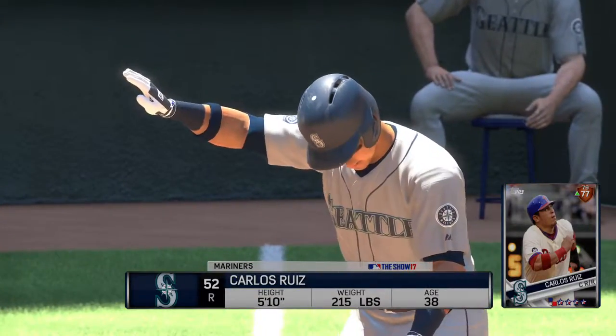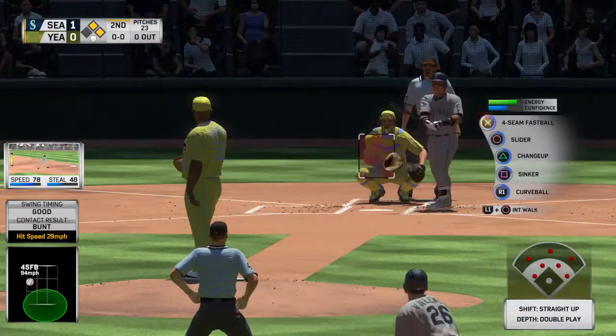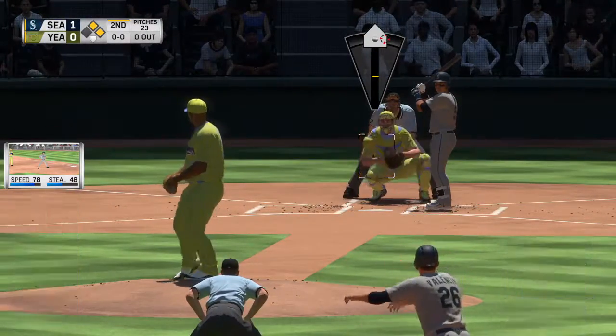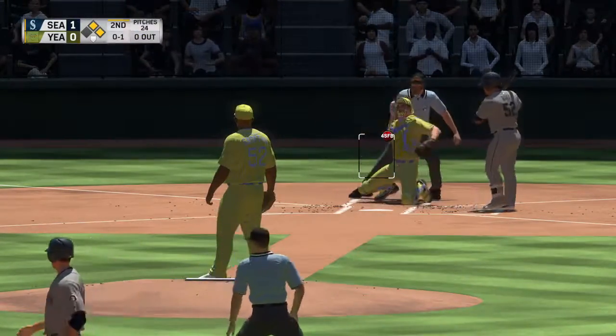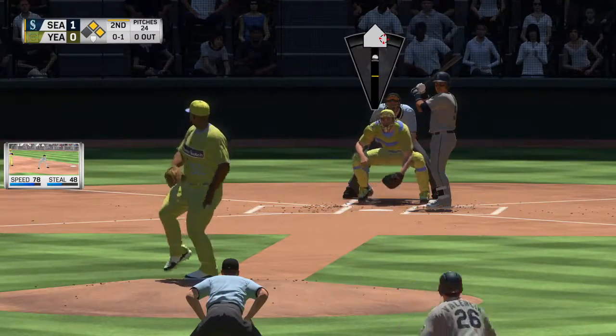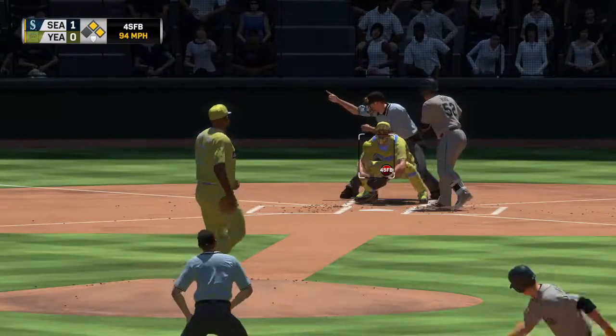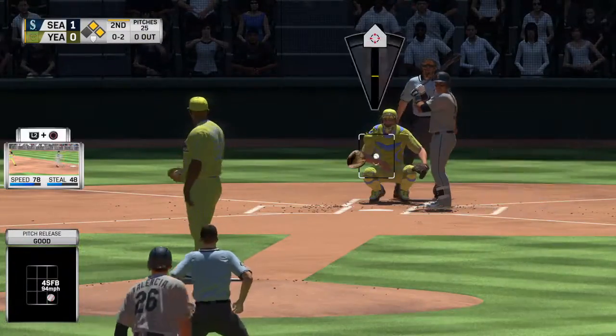Here's the catcher, Carlos Ruiz. From the stretch. A high fastball is in there. Well, he's got himself a little bit of a jam right here, Matt. He's got 2 on, nobody out. Look, I want to get a double play ball. Just pitch to contact, get the double play here. That's in there, and he's deep in the hole now.